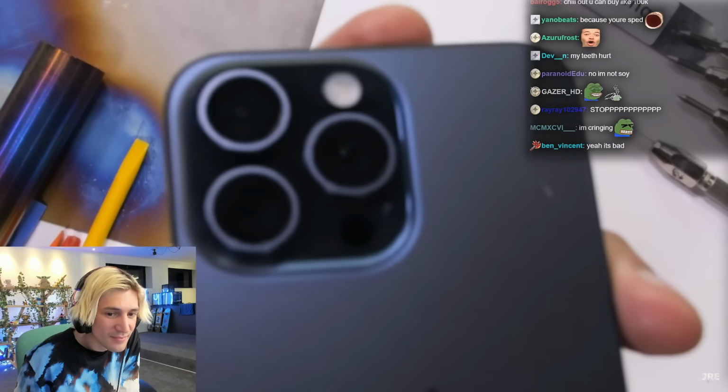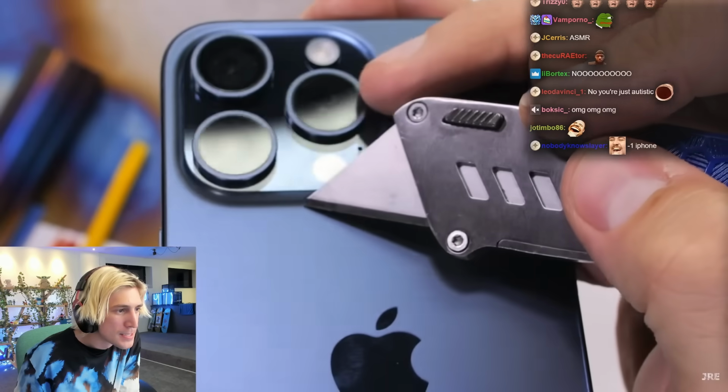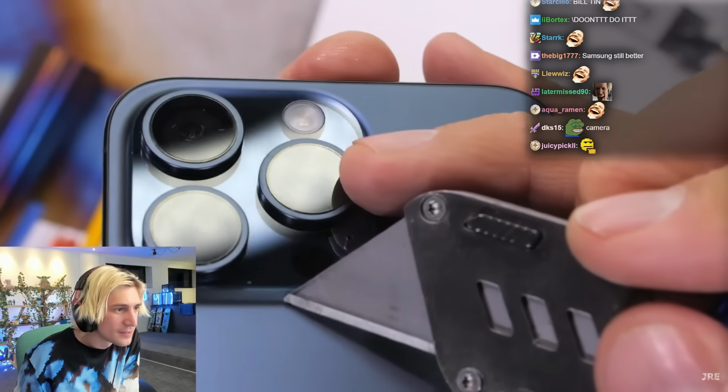One thing that Apple did change up quite a bit this year is with the cameras. We still get that gradual gradient built into the tinted glass that rises up to the camera plateau.